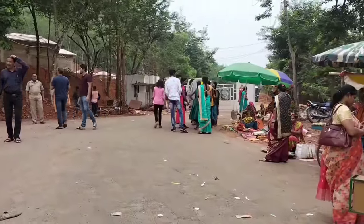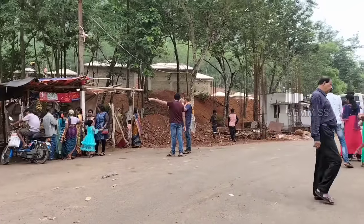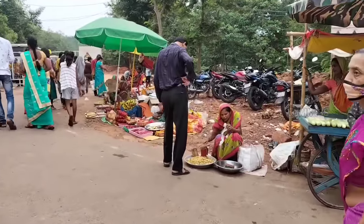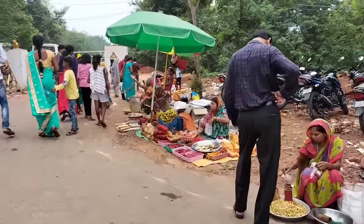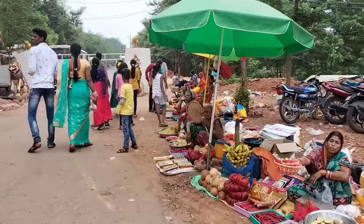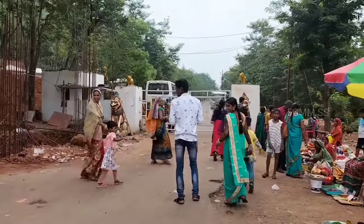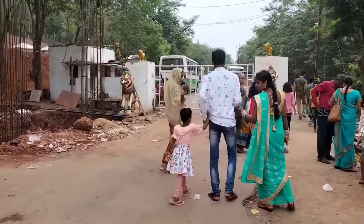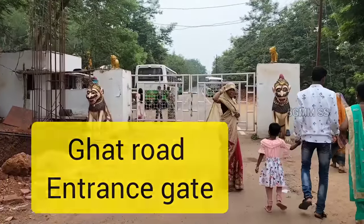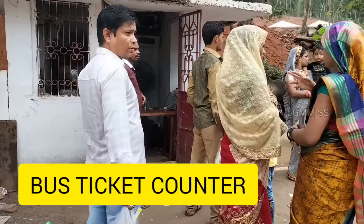Now we are heading towards the front gate of the Ghat road. Here also there are many vendors. They are calling to purchase their goods. So many people visit during the day. Approximately 10,000 or 20,000 people are visiting here.